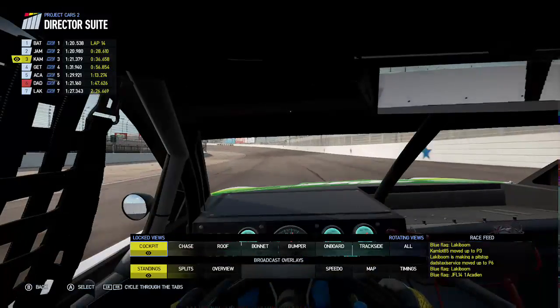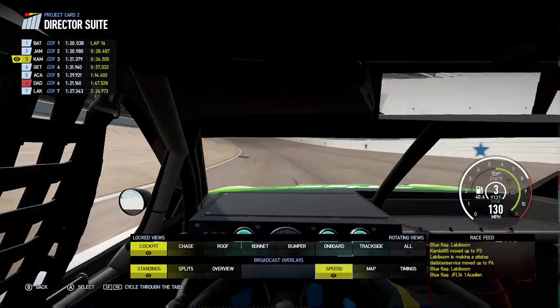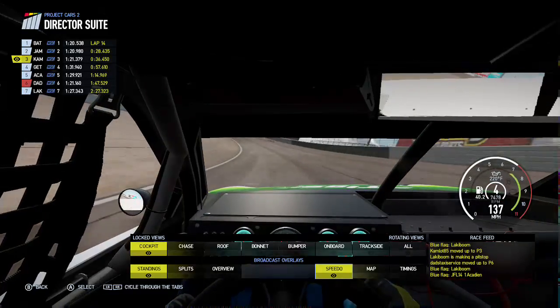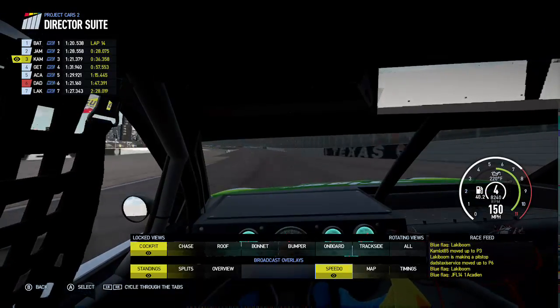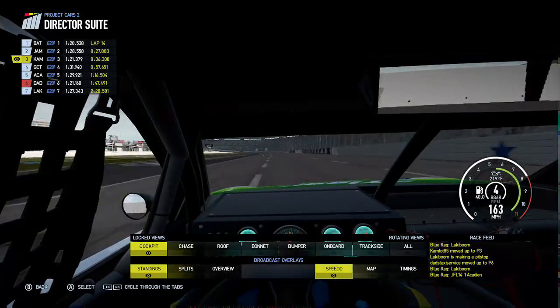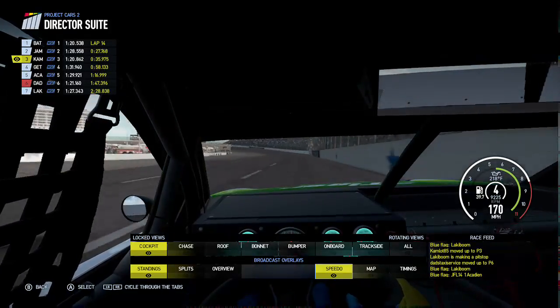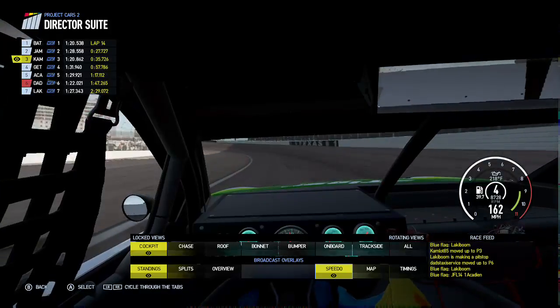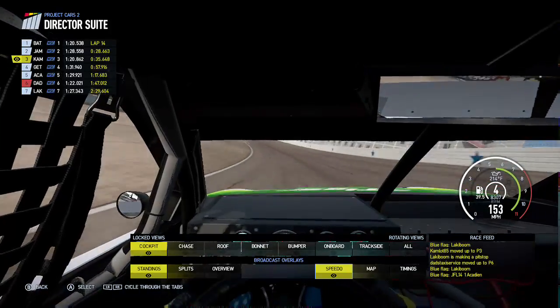A little different view there on the 27 car. You can see he hits fourth gear. Going on the straightaways about 150 miles an hour, still climbing. Got right up against that wall, slows down. He got close to about 170 miles an hour, I believe.